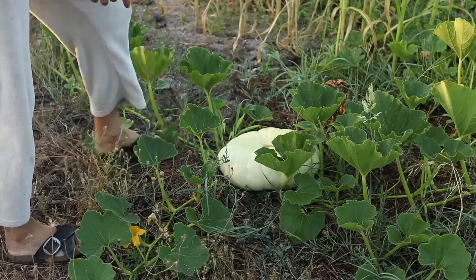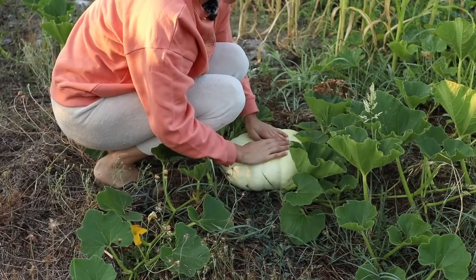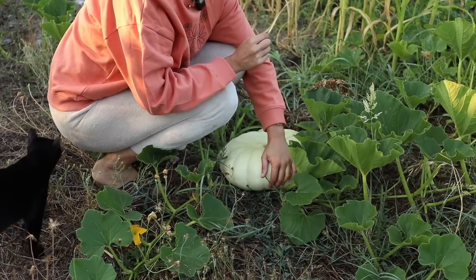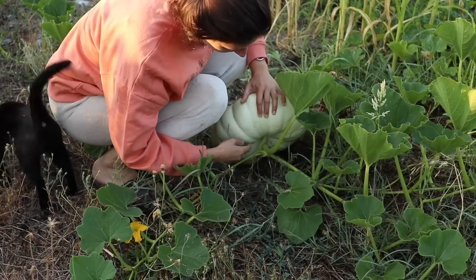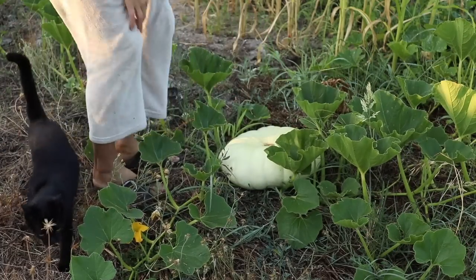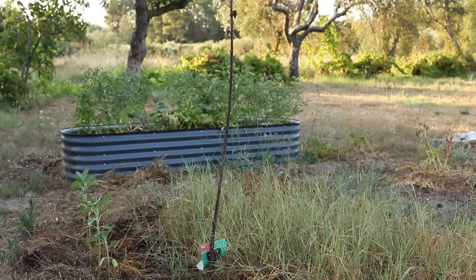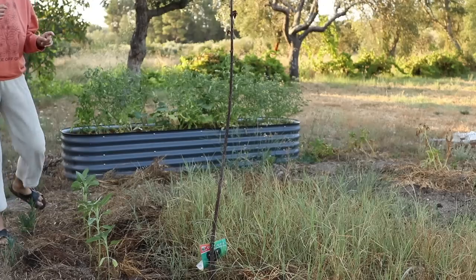First very big success is this squash. I think it's a flat white pumpkin. It's getting huge, and in the last video I asked when do I know when to harvest it, and someone said when the stem goes woody. So it's still green, so I'll leave it to keep getting enormous. I also couldn't get the water system to work in this part of the garden, so I think we might have lost this cherry tree.